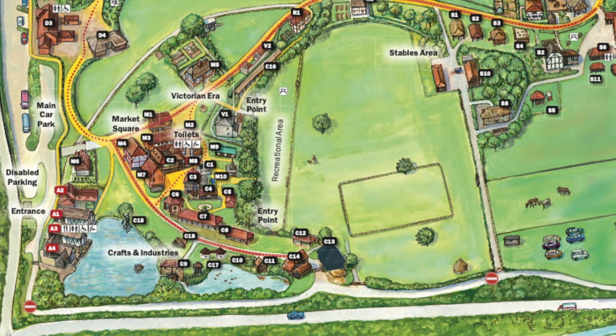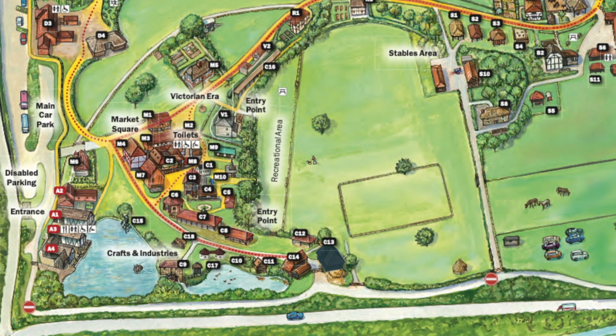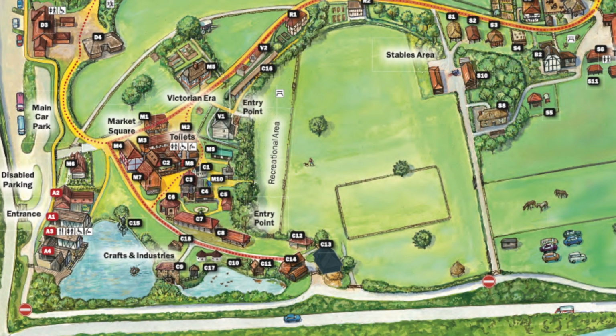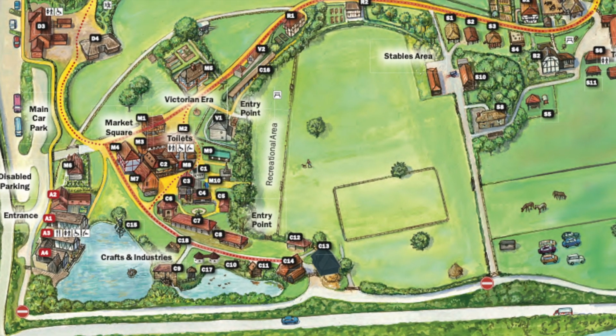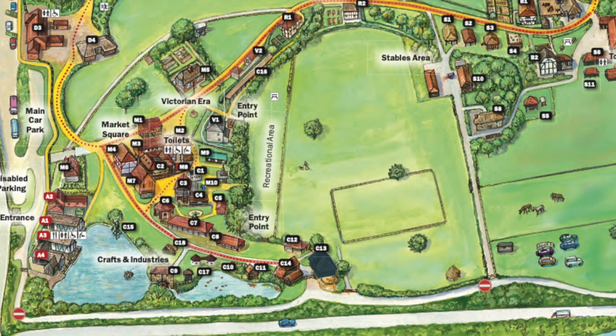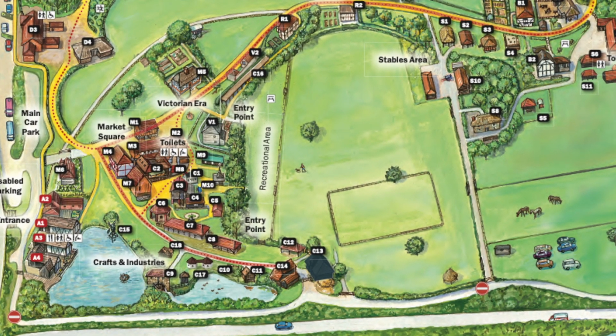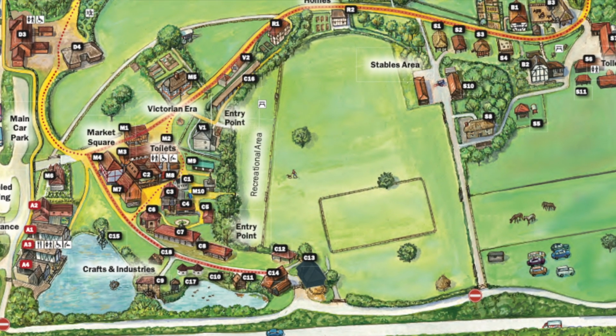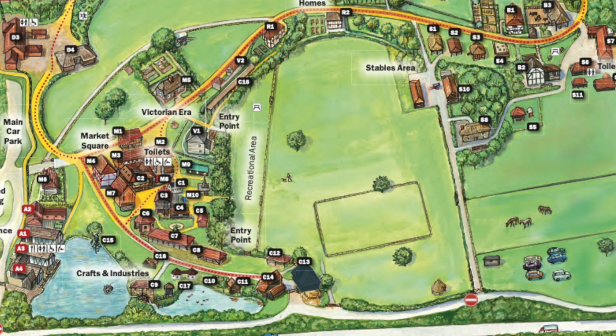Yeah, absolutely. Now, before we start exploring some of the buildings, maybe you could just tell us about the museum, what it is, how you describe it, how it came into being, and what it's here for. Well, it first opened in 1970, but had been founded 5 years before that. And it was founded as a last refuge for vernacular, ordinary people's buildings, not just houses, but workshops and farm buildings.